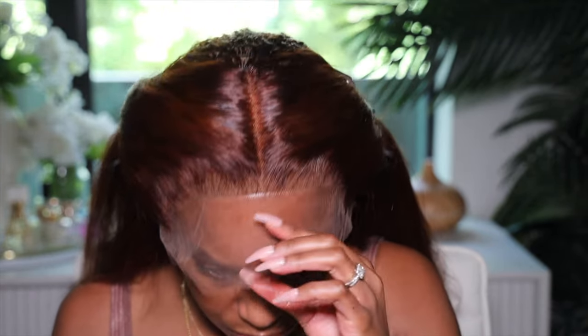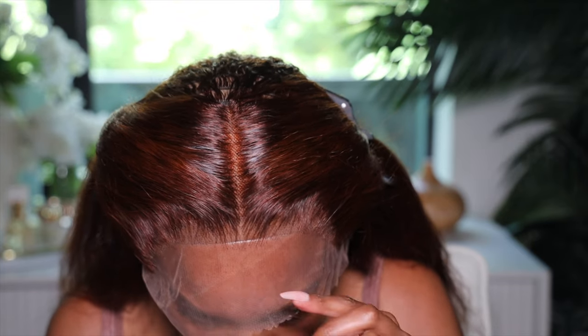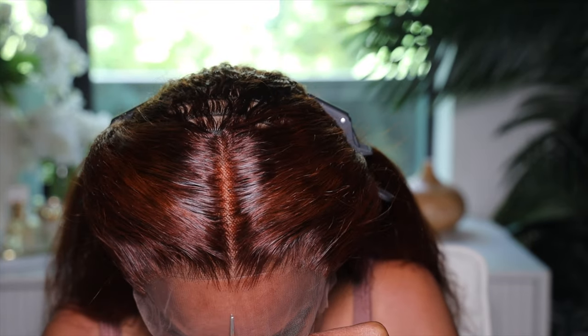Ugh, I'm so excited, girl. So, in order for me to cut this lace, I'm gonna use my Annie shears. Y'all know I be using these shears for everything. I love my Annie shears. It really cuts lace really, really well. And when I cut my lace, I just get really close, and I cut zigzag across the hairline so it looks more realistic. So, let's do our thing.